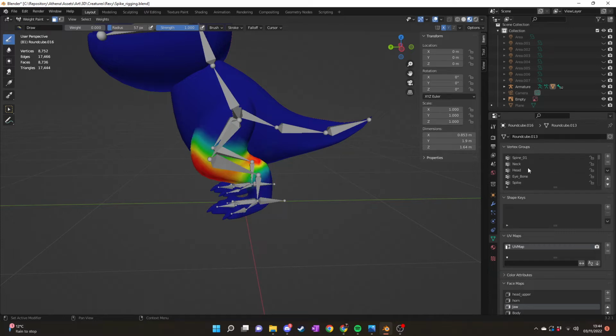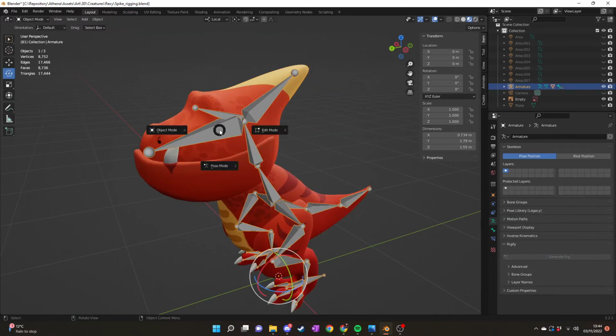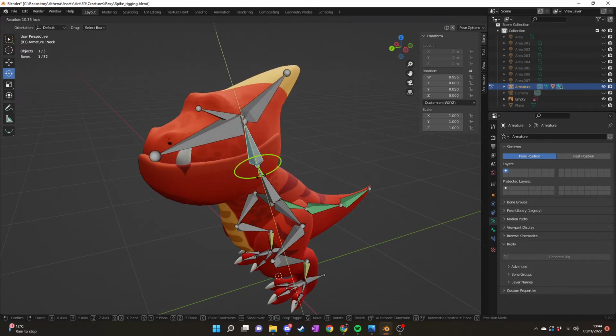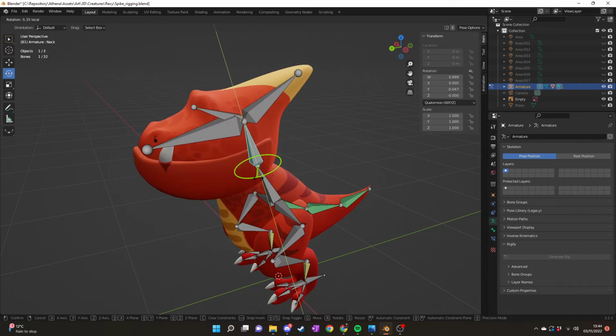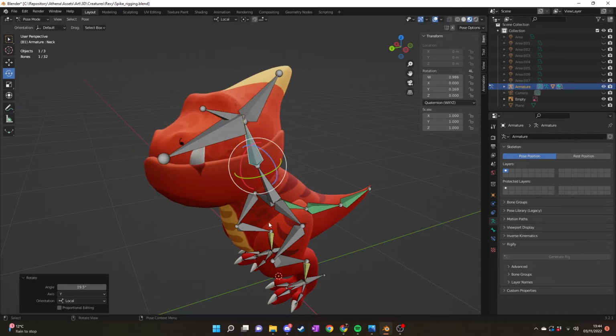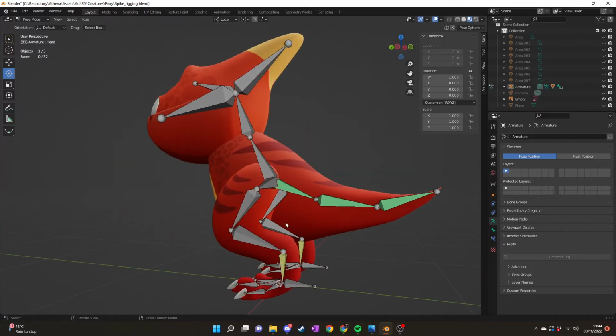As you can see on the head, everything is red, as these bones here will solely control the head, and blue essentially means it has no control over. So if I move the head now, you should be able to see that the head moves individually to the body. You can see there's a little bit of stretching on the neck there, but that's normal, as the neck would move with the head. It is a long job, but hopefully by the end of the day, he'll be ready to animate.